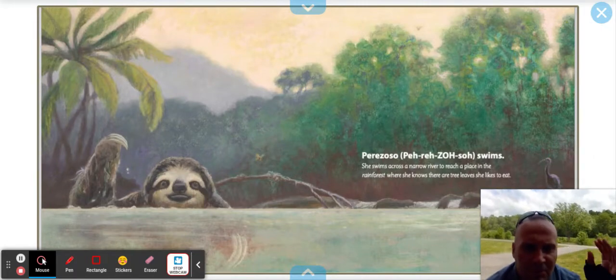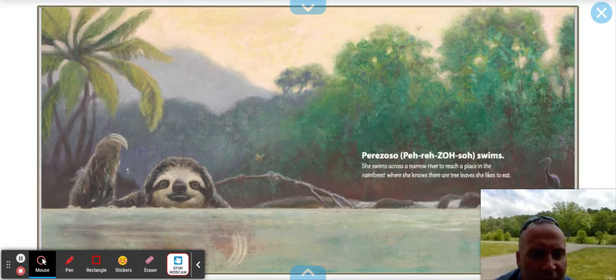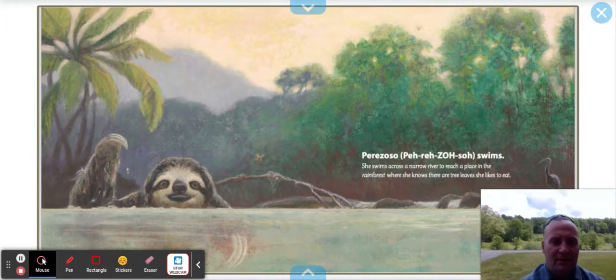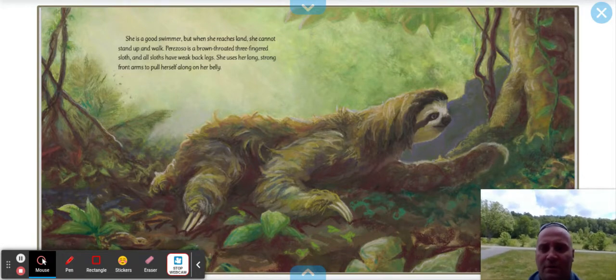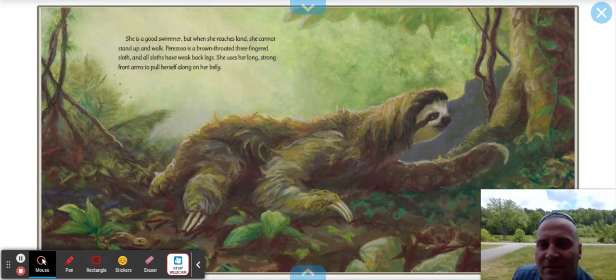Bears also swims. She swims across a narrow river to reach a place in the rainforest where she knows there are tree leaves she likes to eat. She is a good swimmer, but when she reaches land, she cannot stand up and walk.